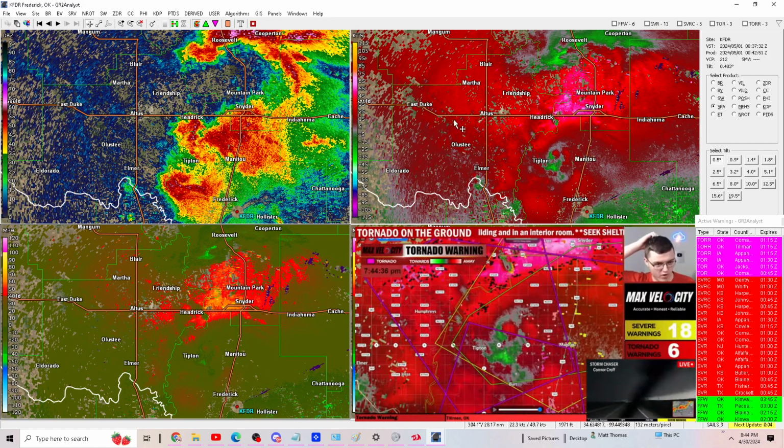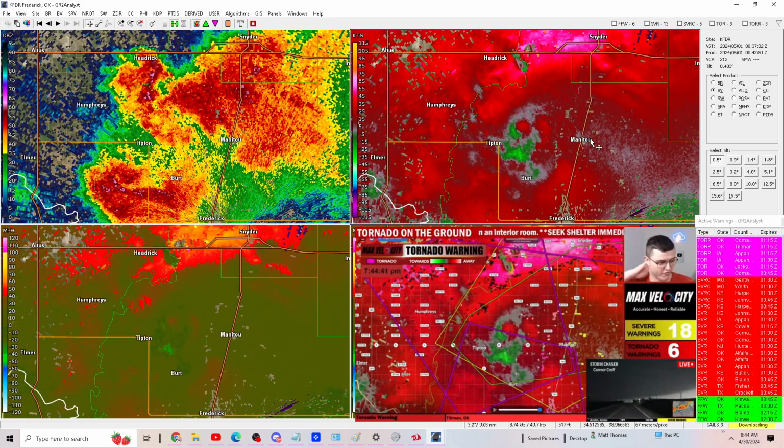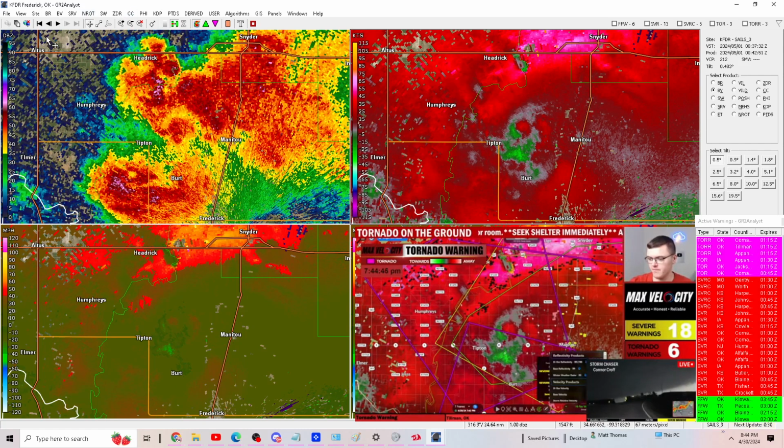Connor's moving further east. The wall cloud he stopped for is not wrapping. Yeah, that storm, the rotation on radar is not super impressive, but there's a hook there. It could definitely develop something later.